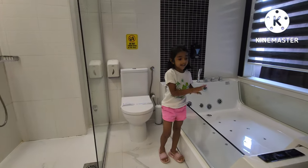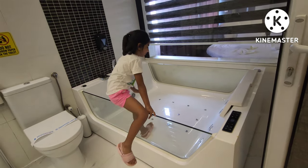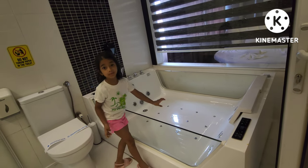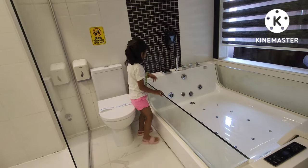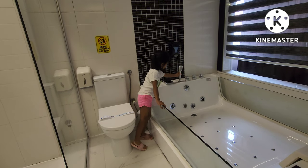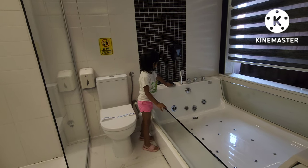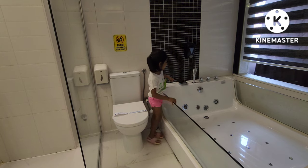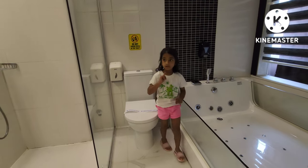Over here, I have my own jacuzzi pool. Over here, you can see there's so many jacuzzi buttons. I don't know which one are they. So you can take up the shower. You can get some shampoo. Well, I think this is the water outlet. These are the taps for hot and cold and normal.